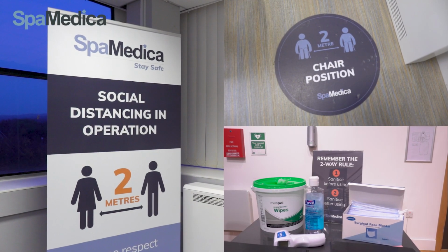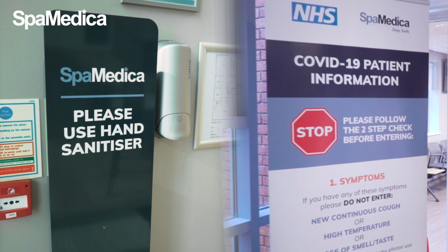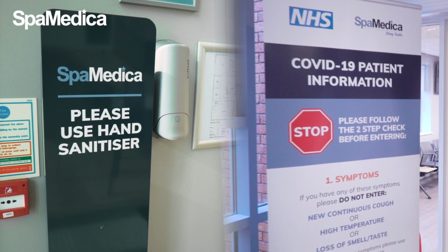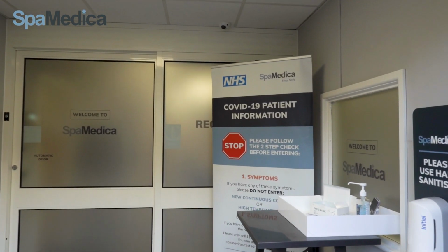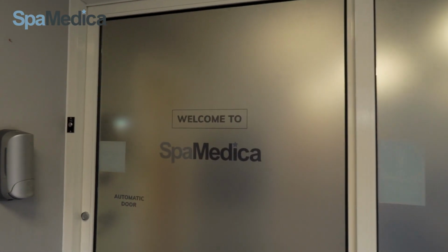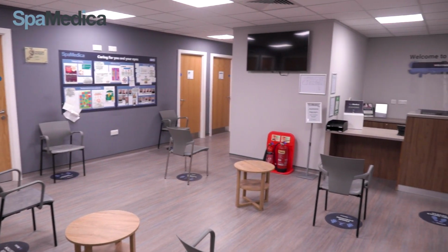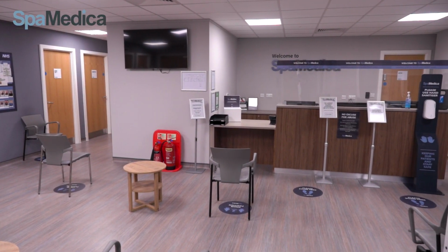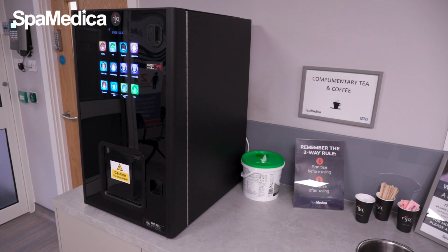The health and well-being of our patients, staff and visitors is our greatest priority, and we are following all the latest guidance to keep everyone safe. And once confirmed everything is okay, we direct them to our reception to check in. At reception, everyone is greeted with a smile and offered our free refreshments: teas, coffees, water and biscuits.